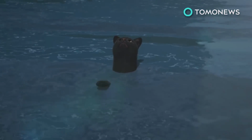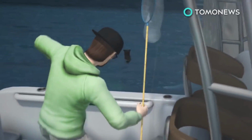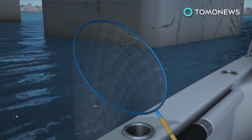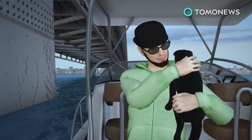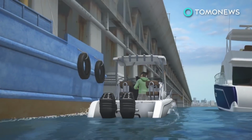Smith immediately scooped the black feline out of the water, not caring that his boat got scuffed up a bit after bumping into the bridge a couple times during the rescue. After being saved, the wet, poor feline reportedly clung tightly to Smith's arm until they were back to shore.